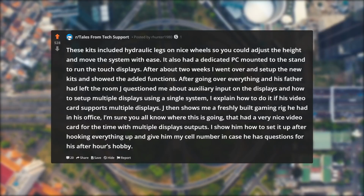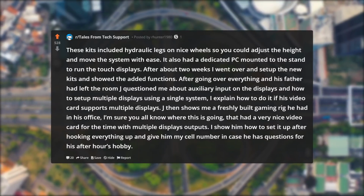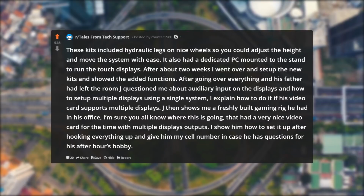After going over everything and his father had left the room, Jay questioned me about auxiliary input on the displays, and how to set up multiple displays using a single system. I explain how to do it if his video card supports multiple displays. Jay then shows me a freshly built gaming rig he had in his office.